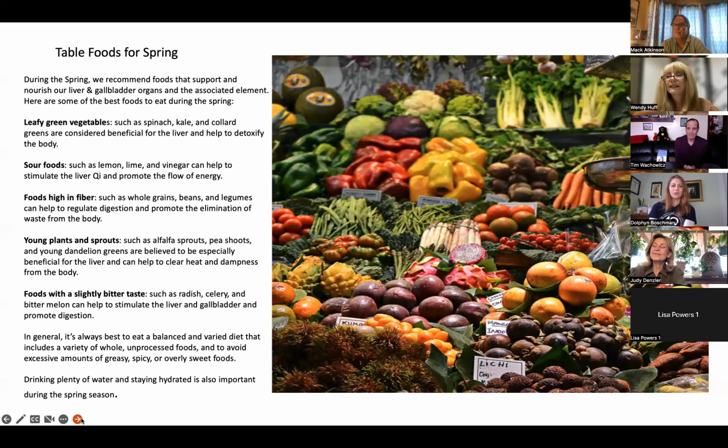I'll go ahead. So you'll notice here some sour foods. And as Judy had mentioned, sour is the flavor for the spring season. And so we want to definitely enjoy a lemon water, lime, or like Wendy said, apple cider vinegar. You can make a tonic out of those. Lemon water at room temperature, or just slightly warm water as the first thing to hit your stomach in the morning is just such a great, gentle liver wake up.